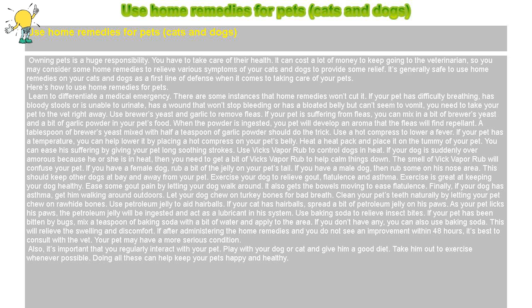Use Vicks Vapor Rub to control dogs in heat. If your dog is suddenly amorous because he or she is in heat, then you need to get a bit of Vicks Vapor Rub to help calm things down. The smell of Vicks Vapor Rub will confuse your pet.